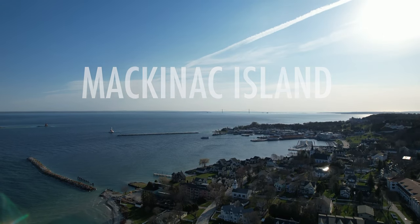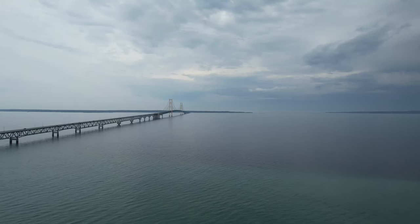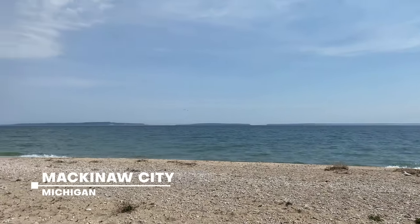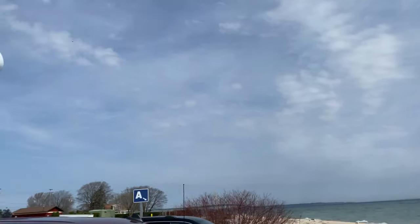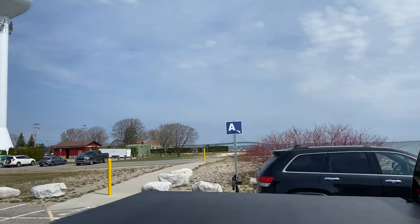We are here on Mackinac Island. We've never been here before, and we're really looking forward to taking in all the sights. There it is. That's where we're going today, all the way down here. Over there is a big old bridge.